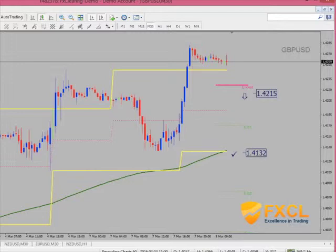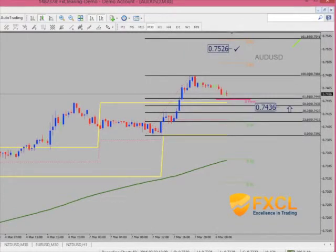So we're going to get in at 1.4215, and we're going to get out again at the support zone that you see marked on the chart, which is that yellow line, and also it has a 200 exponential moving average, and that's going to be at 1.4132. So this can be a really nice trade. This can be a nice 60 pip trade depending on where you get in. Remember, if you get in before the daily pivot, expect a bounce and put your stop in a very intelligent place.